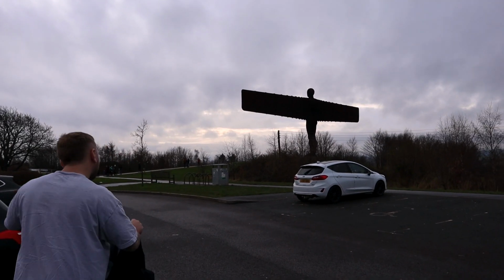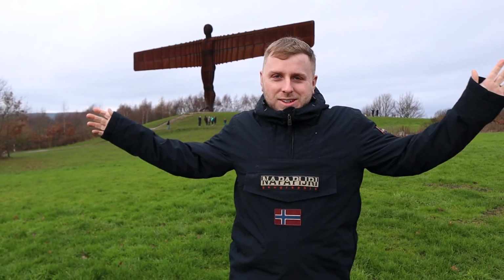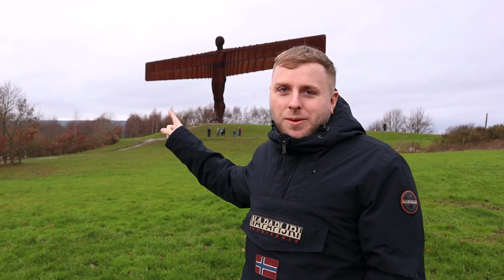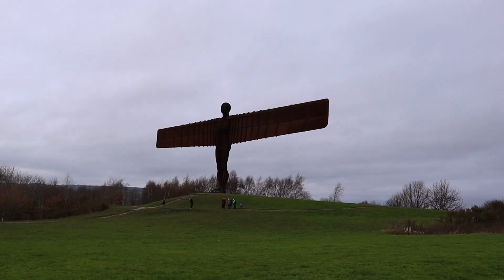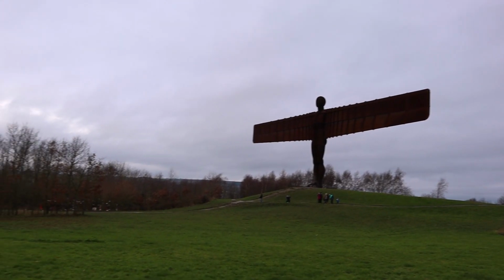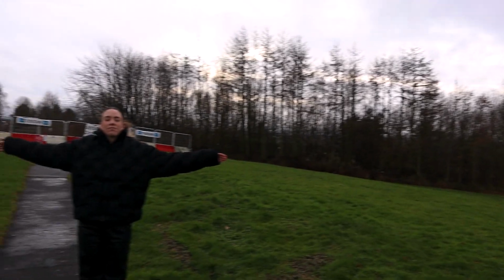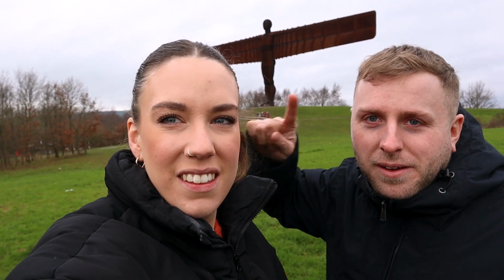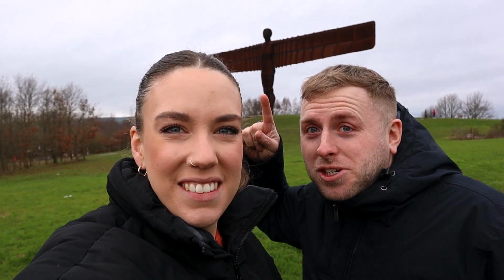Here we go. Okay, so the first stop on stage trip, and you can't drive into Newcastle without stopping as it's bloody massive and it's on the way, is the Angel of the North. Abby looked it up and she told me over 330 million people a year view the Angel of the North. Where, how can I point at it? There we go, view the Angel of the North.